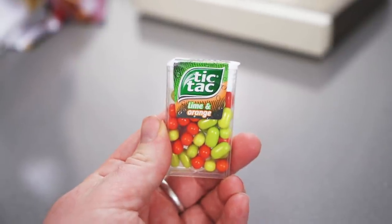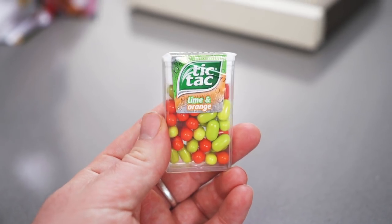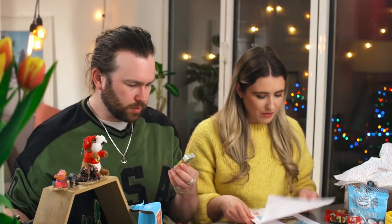I like that. Yeah. We've got 3 things left. I have not seen a pack of these Tic Tacs for so long. Really? Don't get me wrong, they're in the shops, but we used to get these all the time. What, and now we don't get the green and orange ones? Yeah. Lime and orange. And I was like, how funny, we have those and everything.